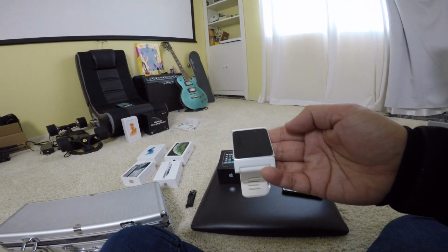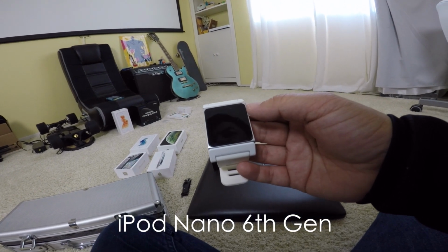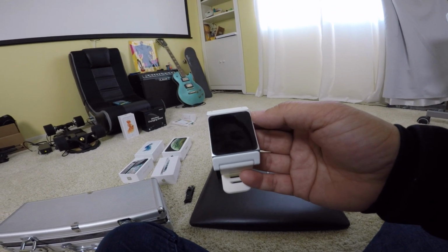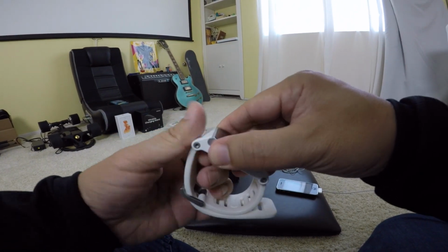And let's take a look at the watch, or the iPod Nano 6th generation. This thing came out 2 years after the iPhone 3G, released in 2010. So this is how it looks like right here. It's just an iPod Nano.